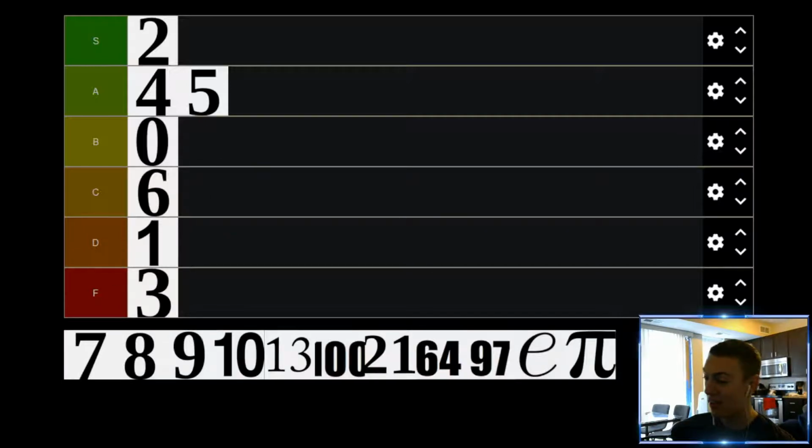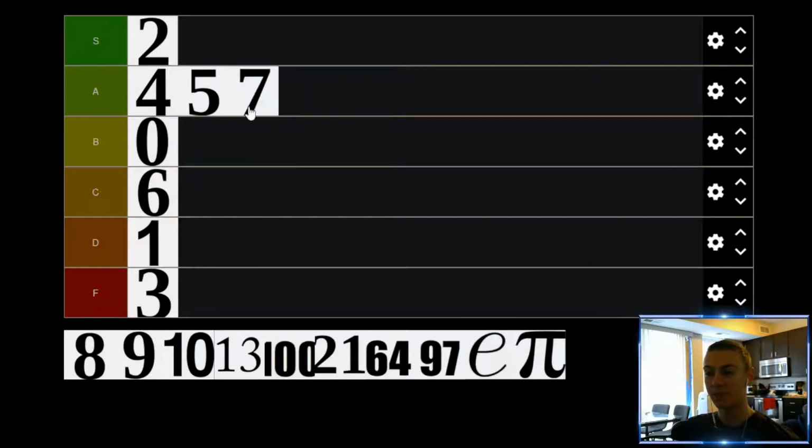Up next, we have 7. People say lucky number 7. I think 7 is a pretty good number. Most common number you can roll if you're rolling 2 dice. I just think 7 is a pretty good one. It's a prime number. It's nice. It looks cool. Also, I draw my 7s like this with the extra little hitch on the side. I don't see a lot of people do that, but I do that, and this 7 here has it, so I think that's pretty good. 7 gonna find itself up in the A tier.